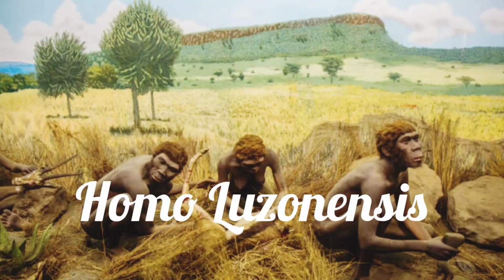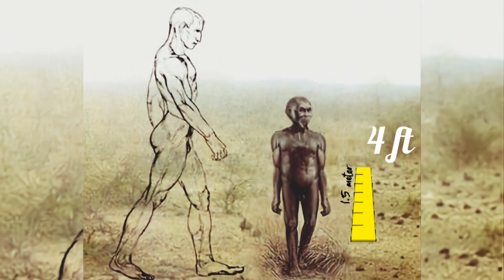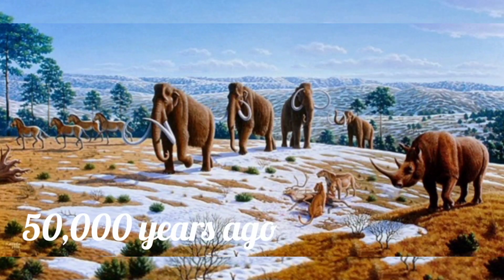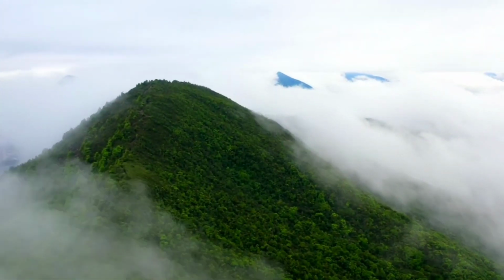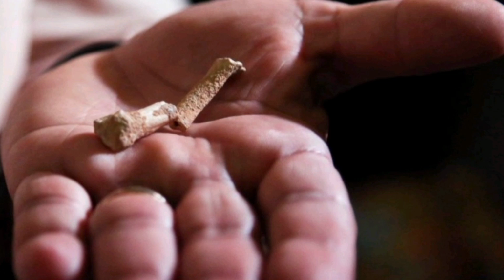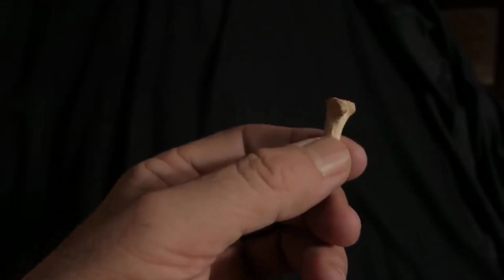Homo luzonensis. The species stood at less than 4 feet tall, which scientists have gleaned from the small size of its teeth. The fossils were found to date back to a time period in the late Pleistocene era as recent as 50,000 years ago. It was during this time that our own ancestors and the Neanderthals were spreading across Europe and into Asia. It also had primitive-looking fingers, and both the fingers and toes were curved, suggesting that the creature liked to climb. The fossil remains included adult finger and toe bones, as well as teeth.